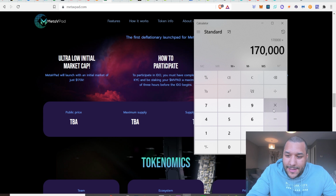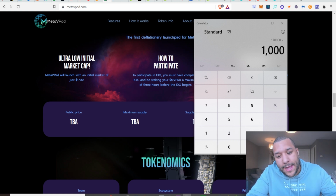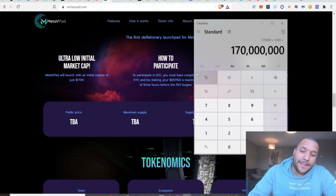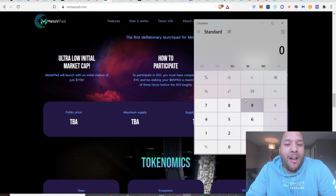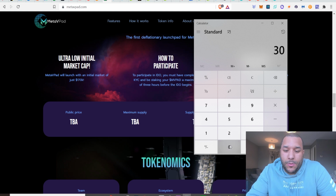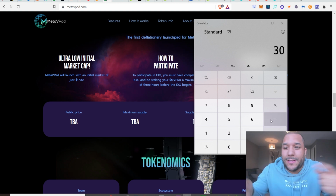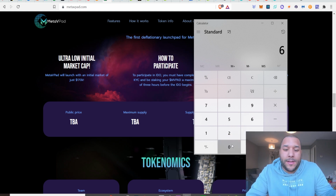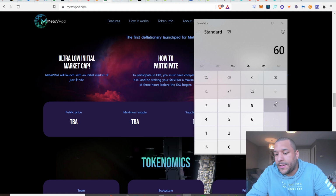What if this does 1,000 times your money back? This is where it gets serious, guys. Look at this, 170 million market cap. That's 1,000 times your money back. Which means if the allocation's crap, maybe I get $30 worth. I'm on both, so I can get $60, because you get $30 on each allocation, right? A pull weight of 10. $30 in there, $30 in there.